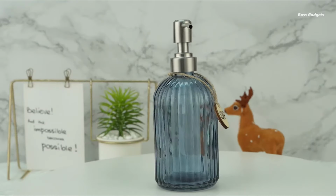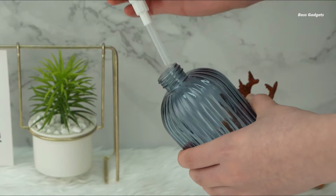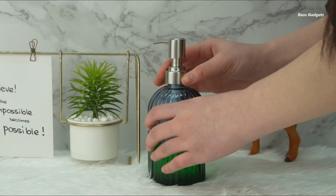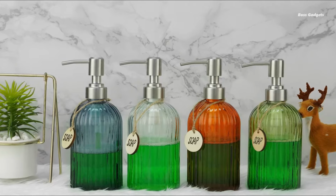The strong, toughened glass body adds elegance to any space while being easy to clean. Standing 7.5 inches tall with a 3-inch diameter, this dispenser holds an impressive 16 ounces of liquid. That's about 480 milliliters, meaning fewer refills and more convenience for you.